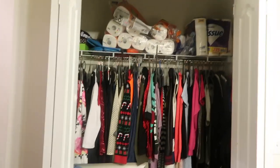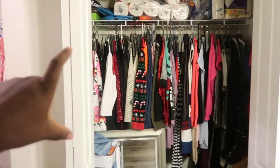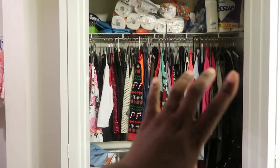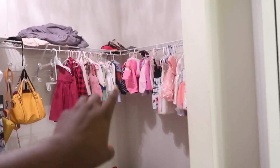I just find that when I used to have my own space tucked away, hibernating, quiet, zenful, I actually did more work. So what I'm thinking is I'm going to move all these clothes. These are clothes that I don't wear very often. So I decided that I'm going to move this and transfer it up here.